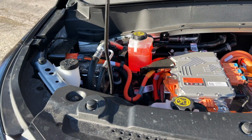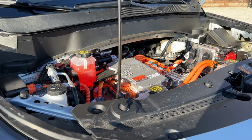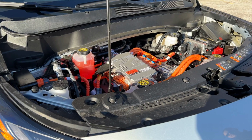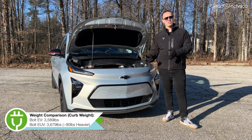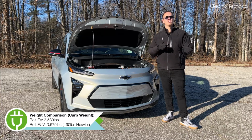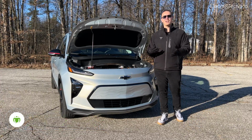But with it being front-wheel drive, you do get some performance aspects when you punch the accelerator, the front wheels do tend to squeal a little bit, which can be a lot of fun. One other thing to keep in mind is that the Bolt EUV is actually 100 pounds heavier than its hatchback sibling, the Bolt EV, which does make it a little bit slower in terms of 0 to 60 time, but that's okay. It's still plenty of power to get up to speed.